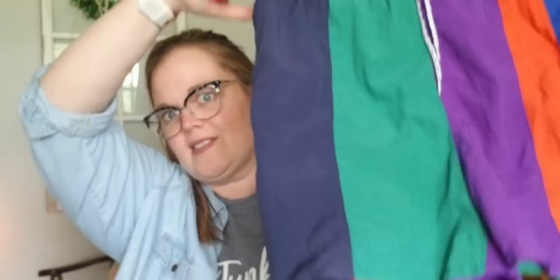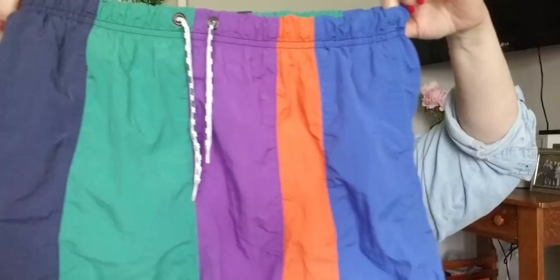Okay, so I picked up these Land's End vintage, here's the tag, so you can see the tag, see now it's going to focus. These are Land's End kind of chubbies, that chubbies style, men's swim trunks. They're straight out of the 90s. They're great coloring. So I think that these will do really well. They're a size medium. They're fully lined. They're from Land's End. There's no flaws.